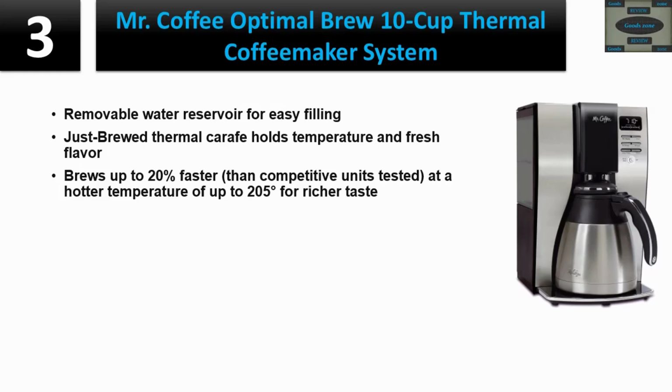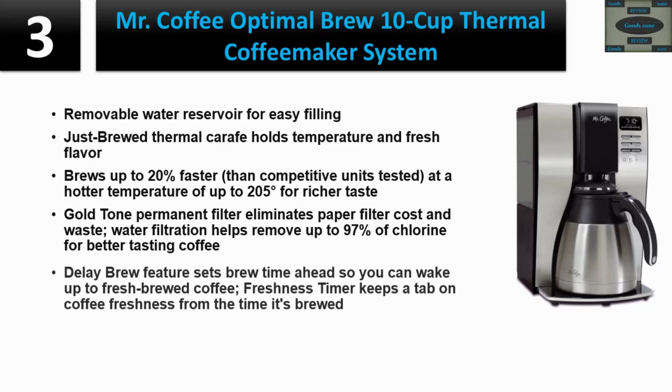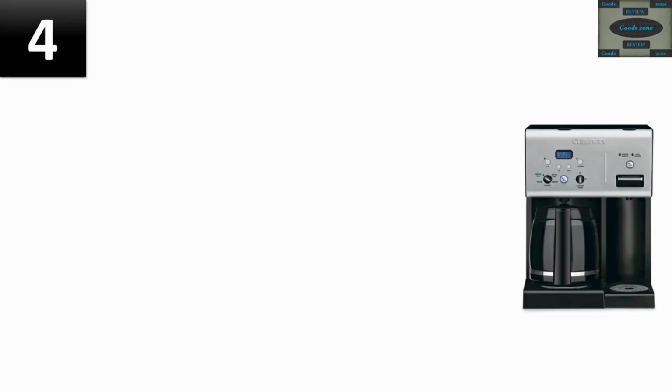Gold tone permanent filter eliminates paper filter cost and waste. Water filtration helps remove up to 97% of chlorine for better tasting coffee. Delay brew feature sets brew time ahead so you can wake up to fresh brewed coffee. Freshness timer keeps a tab on coffee freshness from the time it's brewed. Please check the description for details and best price.